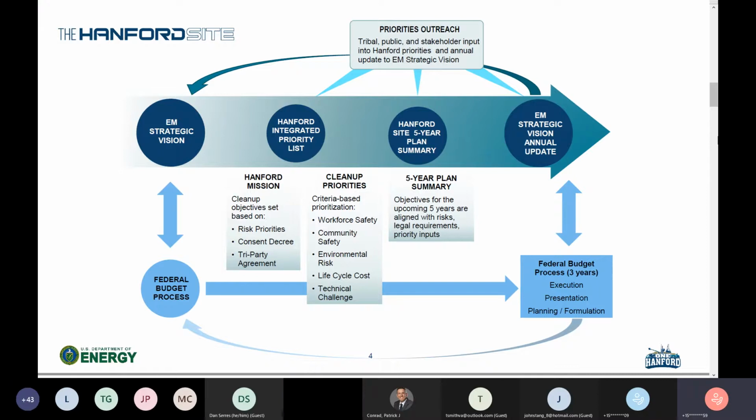We look at how we prioritize what we do now versus later, and look at the impact on workforce safety, community safety, environmental risks, the life cycle cost, and the challenges associated with getting the work done in a manner that maximizes the risk reduction. We operate in a constrained environment, fiscally constrained on a yearly basis based on the congressional appropriation process, and are planning our work and our priorities within those constraints. The focus really is to use those resources to effectively and positively impact the environment and progress the Hanford site cleanup. With that process, let's step to the next slide, please.